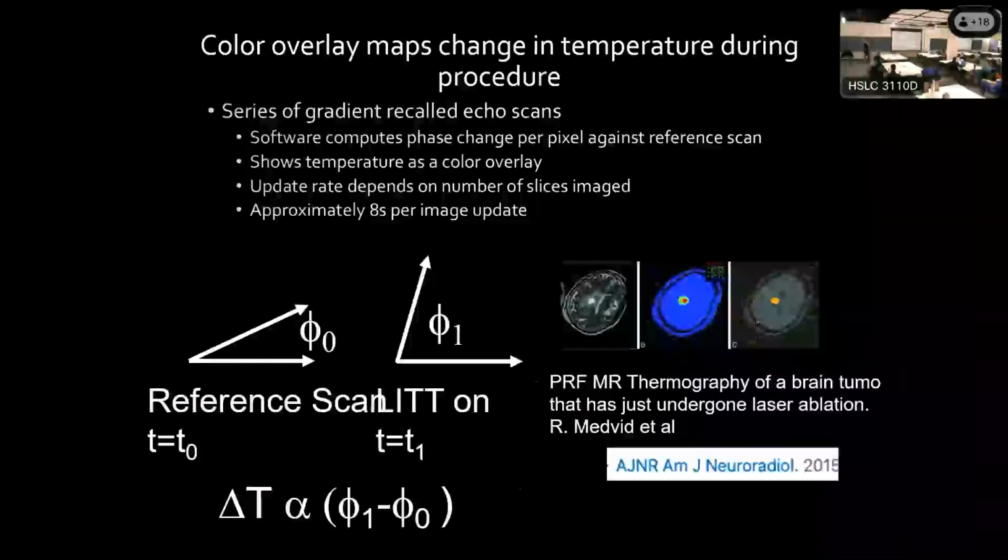So what you do is you first take a reference image. That gives you your reference phase. And then you continue to take images while you're heating the brain. That phase change then is mapped for you on the screen in a color overlay, showing you the temperature increase. So before you turn on the laser, you can set up your safe zones so that the system will automatically turn off when certain markers get to certain temperatures.